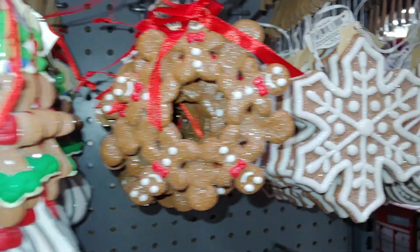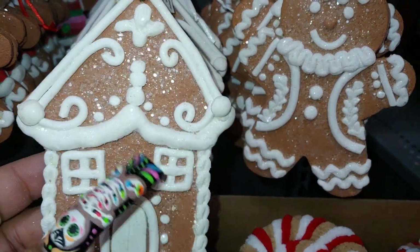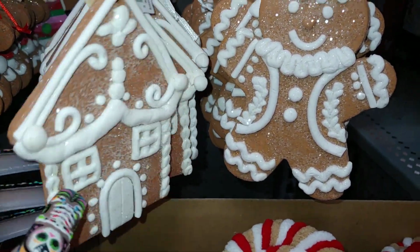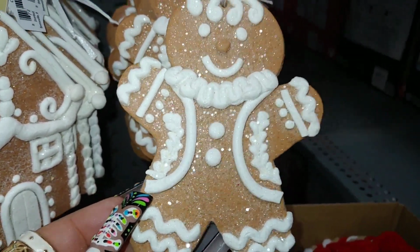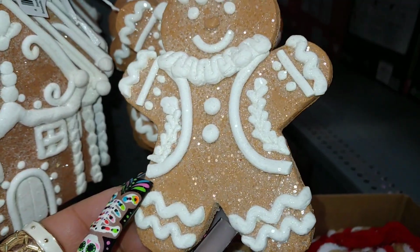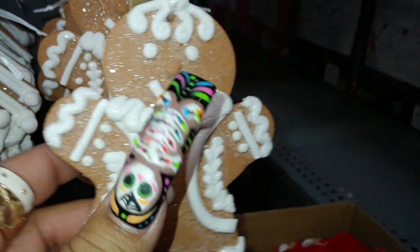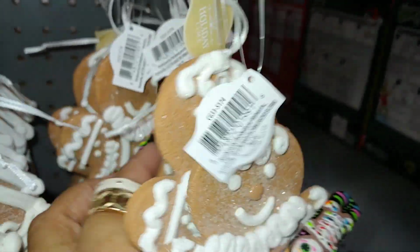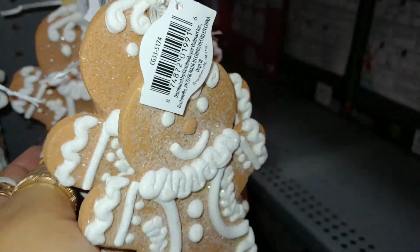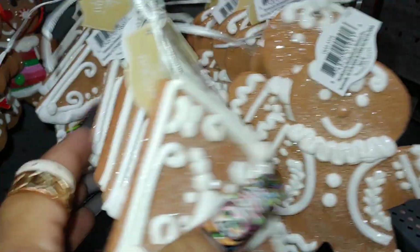So cute. And then they have these gingerbread houses, the gingerbread lace style design. And I will be getting a few of these. There's the little boy Gingy. Look at that icing. I like this right here, the design. And then I think he has a little vest on. Maybe they'll have his girlfriend here. Let's see if she's not running late today. Nope, just the boys. Or maybe this is, no, that's the boys. Just the boys, yeah. Maybe they'll get the girls in.